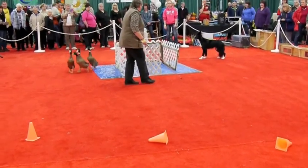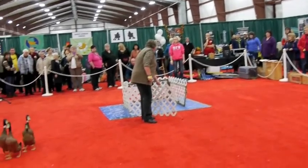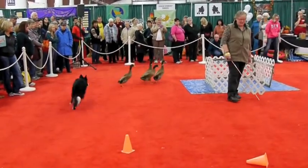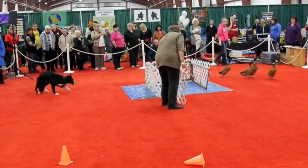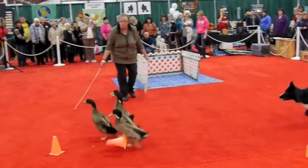So here, pen work can be really, really difficult. A lot of it is timing on the handler's part. And here, Louise is being his partner by managing that side of the gate. Jet's going to manage my set. And he's got to get out nice and wide.